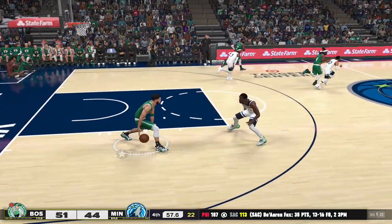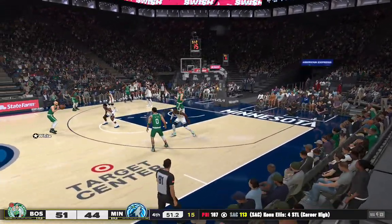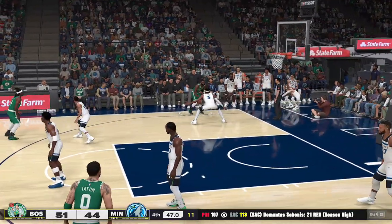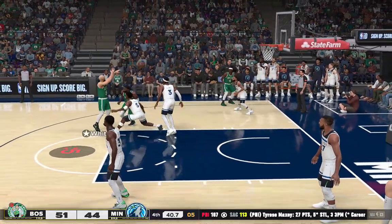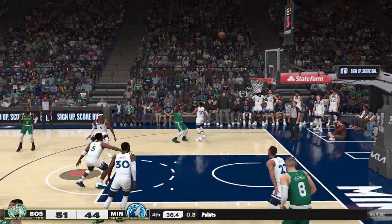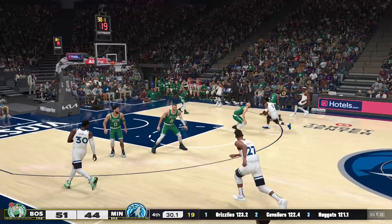59 seconds left in the 4th. Boston on offense. They're on a 14-6 run. Pass to Holiday. It's Brown on the wing. McDaniels covering. Brown passes to White. And here's Holiday. Up and over Conley. Again, the miss by the Celtics. And Minnesota with possession here. 7-point differential.